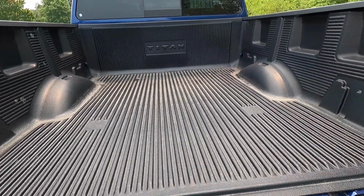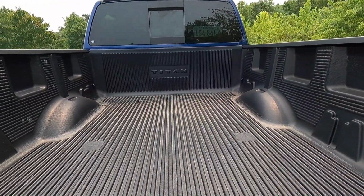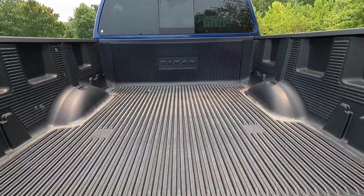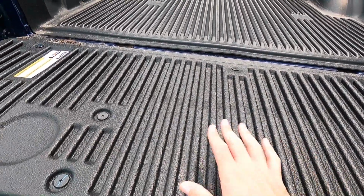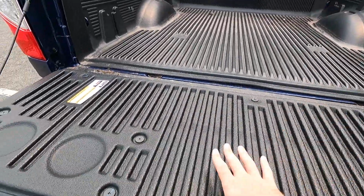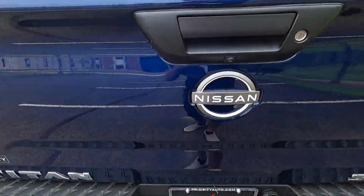And then you also get 4 tie-down hooks as standard, 1 in each corner, and then you get your Titan embossed into the front of this drop-in bed liner. This piece is also drop-in, which I thought was kind of interesting as well. Normally that piece will be drop-in and then this will be spray-in from factory, but that is just not the case with the Titan.